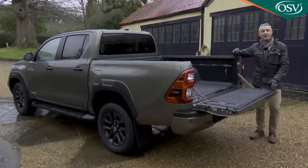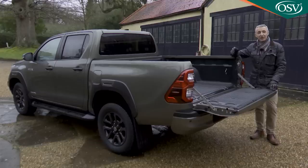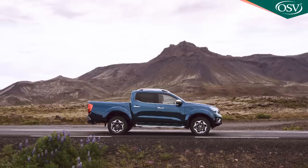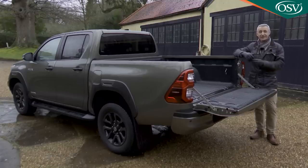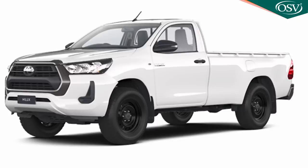As for the weight that you can carry, well, in active guise, this double cab can take a payload of up to 1,030 kilos. That is around 125 kilos less than you'll get in the Nissan Navara, but it's still ample for most owners. The extra cab, that payload is 1,000 kilos, while for the single cab, it's 1,030.